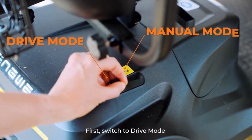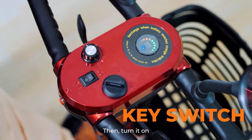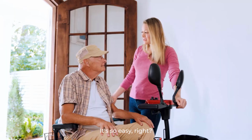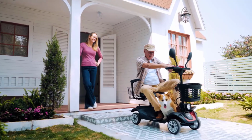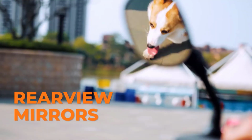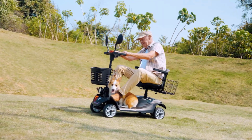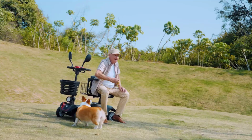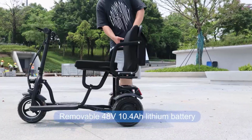While the 24V12A battery ensures reliable range, its dual baskets provide convenient storage, and the foldable design makes transport and storage effortless. Easy-to-use controls enhance accessibility for all users. Durable and stable, this scooter offers a smooth ride on various terrains, making it ideal for errands, leisure, and mobility independence.